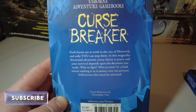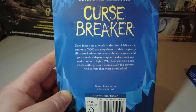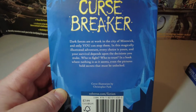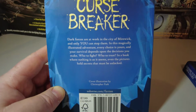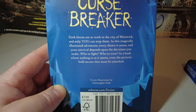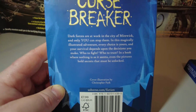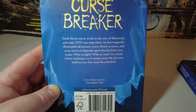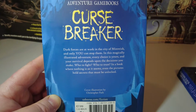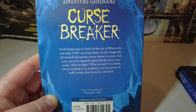So the back of the book gives a wee rundown of what to expect in this adventure gamebook. It says, Cost Breaker, dark forces are at work in the city of Meyerwick, and only you can stop them. In this magically illustrated adventure, every choice is yours, and your survival depends upon the decisions you make and who to fight, who to trust. In a book where nothing is as it seems, even the pictures hold secrets that must be unlocked. Wow, that's a bit different. So we're talking about the artwork in the book holding secrets that might aid you in your way through this book.